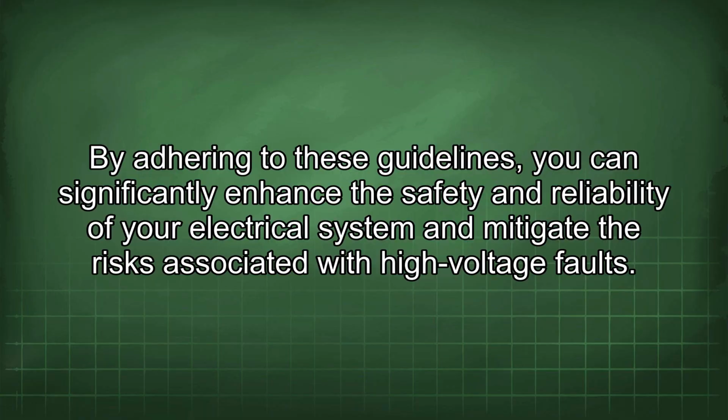By adhering to these guidelines, you can significantly enhance the safety and reliability of your electrical system and mitigate the risks associated with high voltage faults.